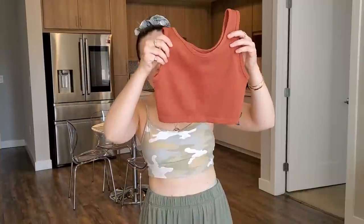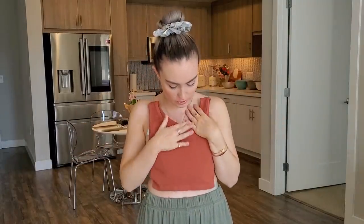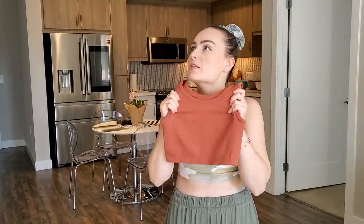So beautiful. This is the kind of cropped tank I would wear with that chiffon skirt. So I'll try it on like that for you guys. This is the Aerie Real Free tank bralette that I was talking about earlier. That's one of my all-time faves from them now. It's a newer product and I'm obsessed. I want it in every color. This is one of those tanks you just can't go wrong with.